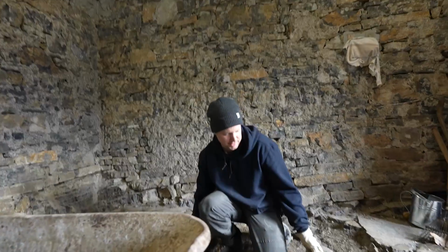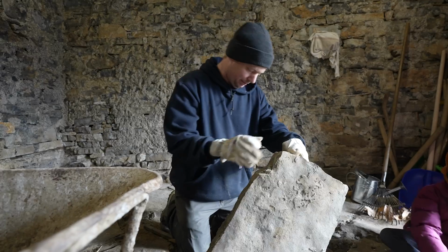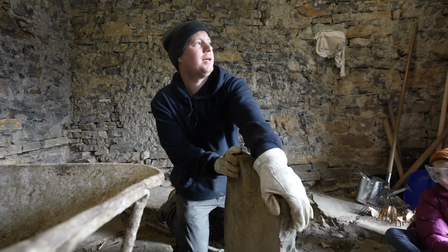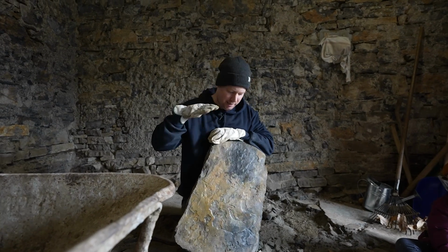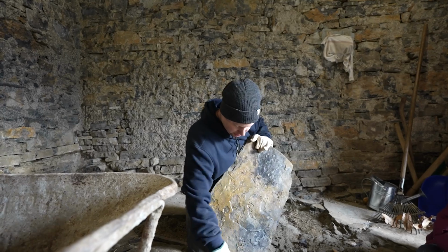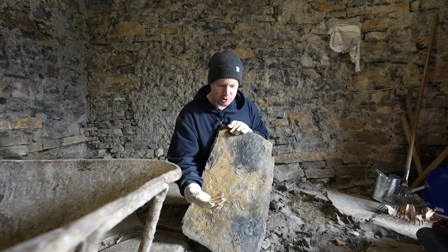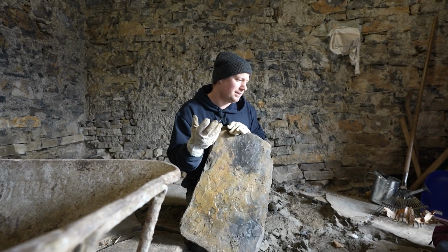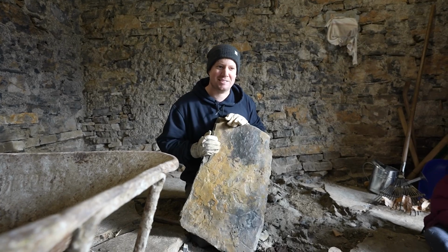So the main reason code requires us to dig this floor up is because of rising damp. If you're not aware of what that is, it's water's ability to defy gravity, and you can see this stone is completely soaking wet. All of this dirt is wet, even though it hasn't rained for quite some time. That moisture will seep up through the stones into the air and create moldy problems if we decide to close up this house.